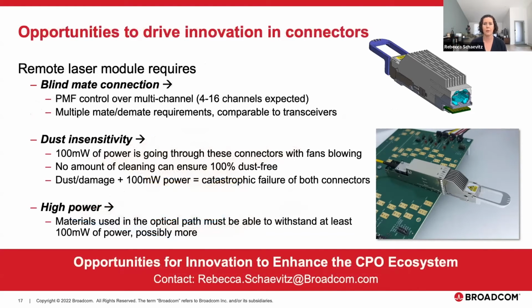And that brings us to another opportunity in this space that will really help drive the CPO ecosystem. So these blind mate connectors do need about 4 to 16 PMF fibers and many demate and mate cycles, similar to standard transceivers today. But one of the bigger things about this, because MPOs can meet that requirement, is the fact that it needs to be both dust insensitive and handle these high powers.